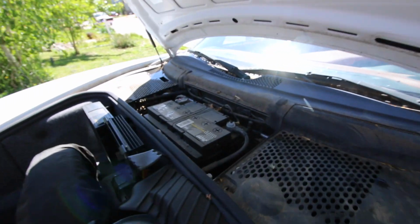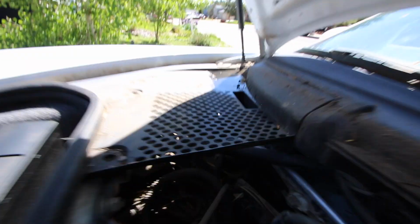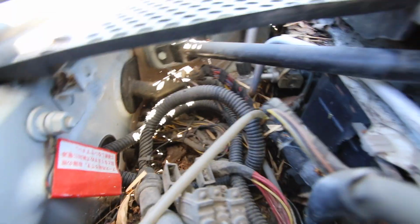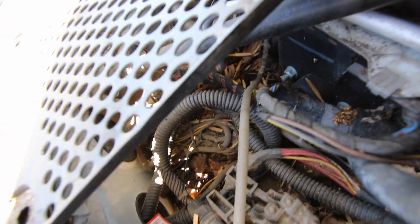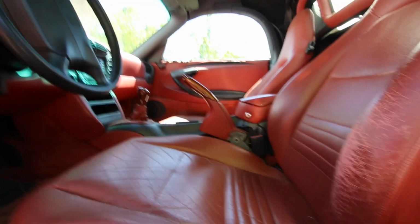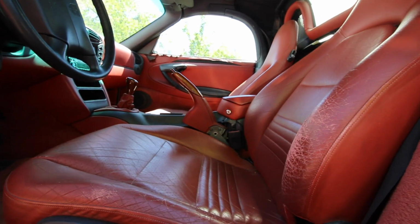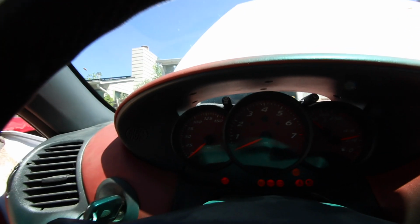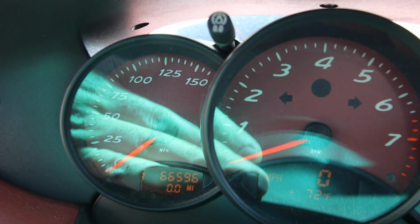Then there's the dead battery. But look at all this junk right here. There's so much stuff. Hopefully rats didn't eat this wiring harness. I'm gonna hook up this jumper. Do the seats work? The seats work! Take a look at that. This car only has 66,000 miles.